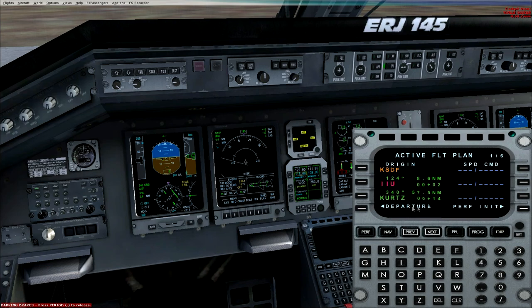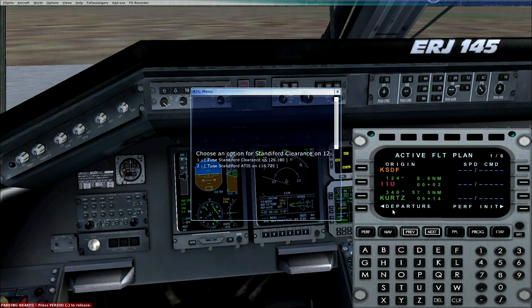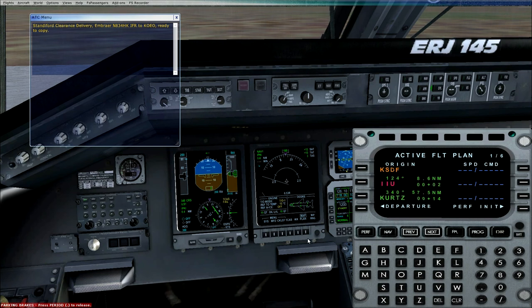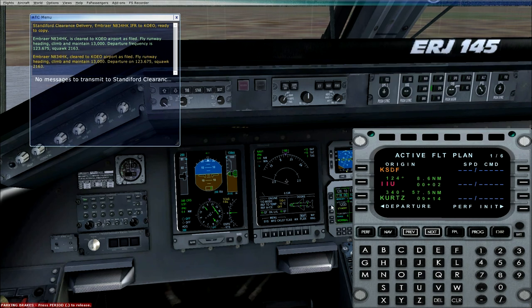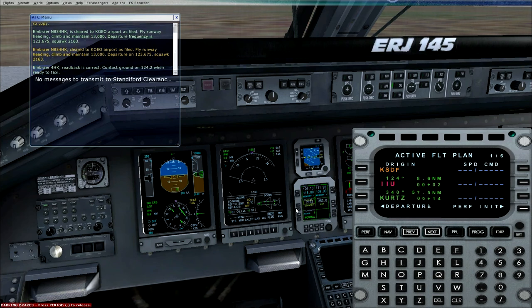Alright, I don't know what our departure's going to be from, so we'll leave that blank for now. Or actually, we can go ahead and request clearance, I suppose. Oh, whoops. I got it. Excellent.